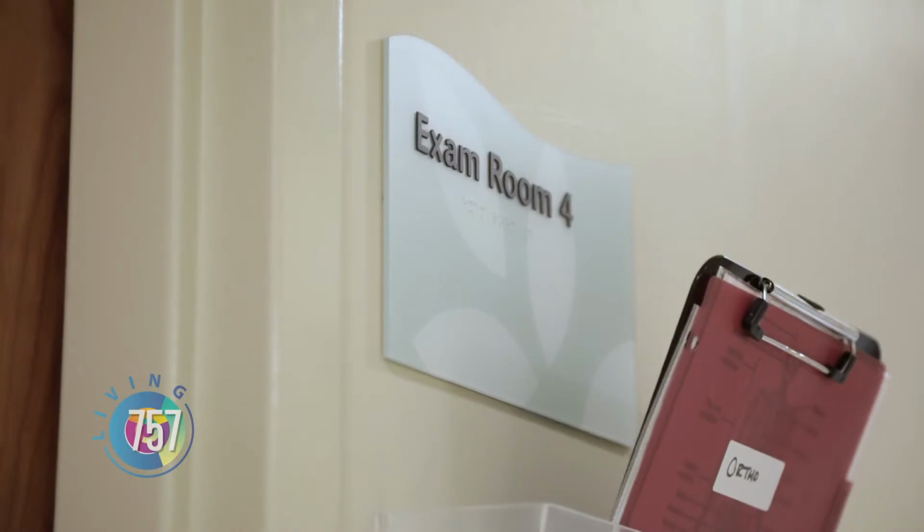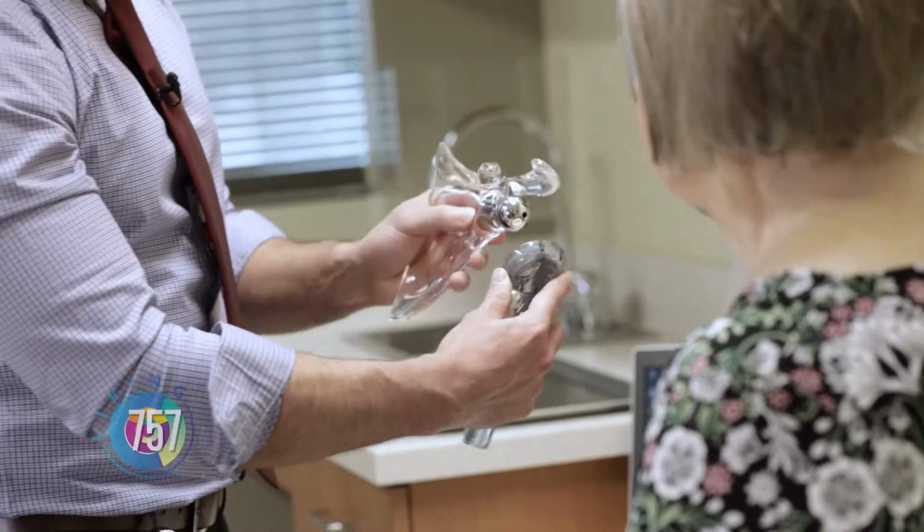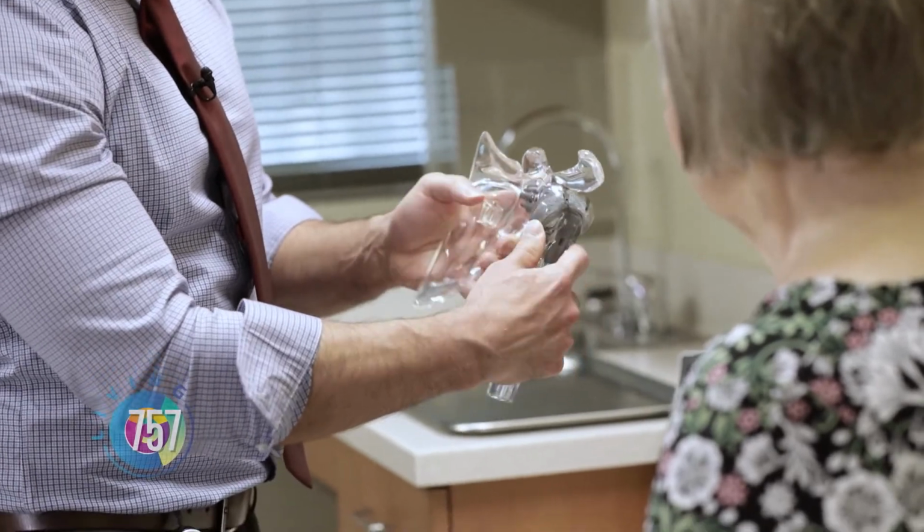My name is Mcclellan, and I'm a shoulder and elbow surgeon here with Riverside Orthopedics and Sports Medicine. I specialize in treatment of conditions involving the shoulder and elbow joint. Most of my patients are older, and so I tend to treat conditions like arthritis, rotator cuff tears.